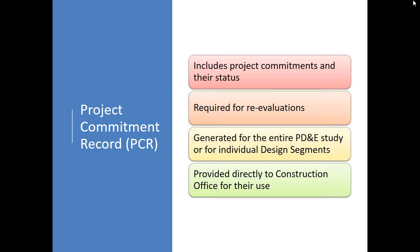Reevaluations ensure compliance with applicable federal and state laws prior to advancing a project to its next major phase, such as right-of-way or construction. The reevaluation approval confirms that the findings of the environmental document remain valid. The PCR will be generated for the reevaluation using the PD&E study's FM number and is required to provide the status of each commitment at the time of the reevaluation. For more information on reevaluations, please refer to Part 1, Chapter 13 of the PD&E Manual.